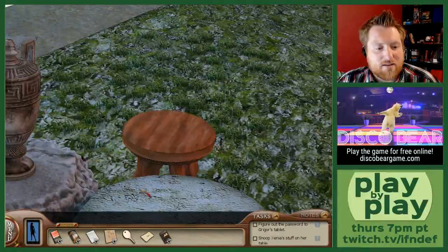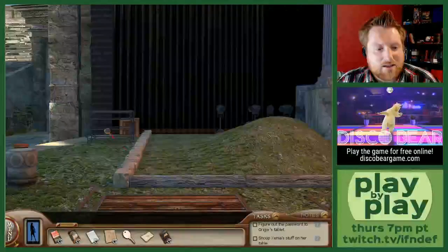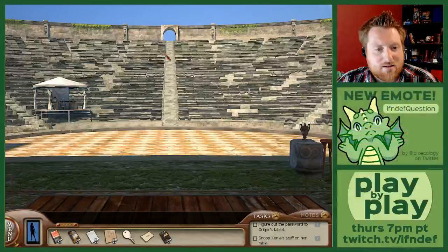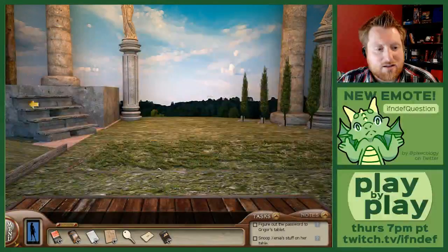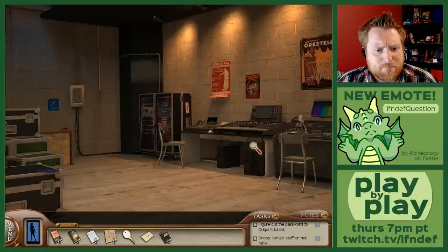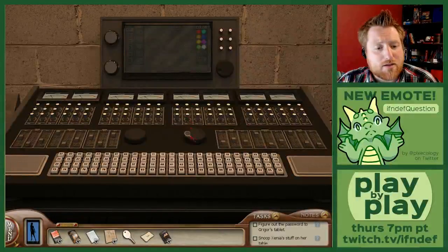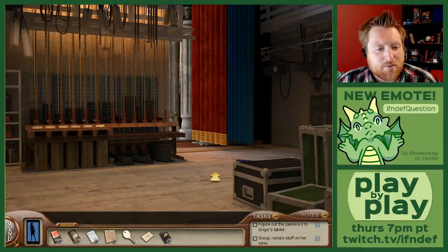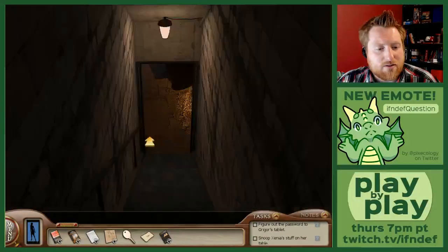What is this? Okay, all right. Oh, look, I can look at the sound equipment. I can probably mess up all of the lighting cues. Just mash those keys. No? Okay. Wait, go back. Go back. Back. Down. Scary down.